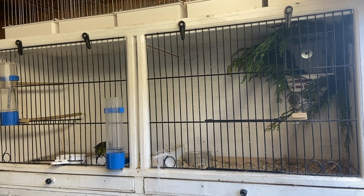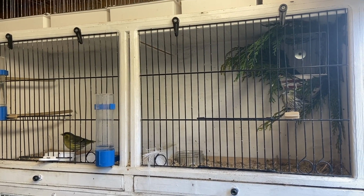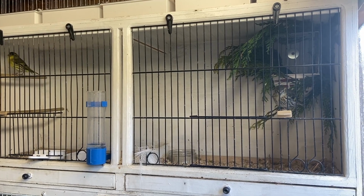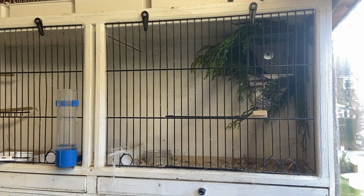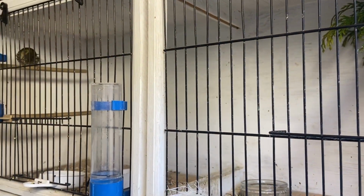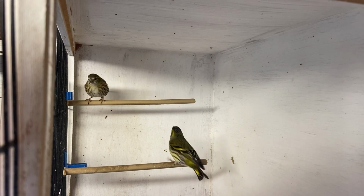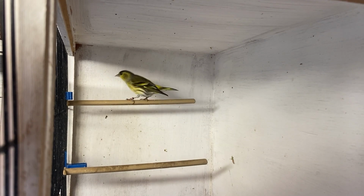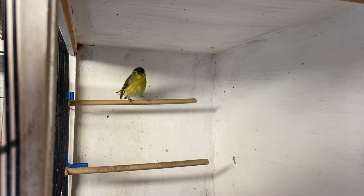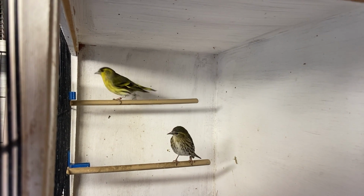So this is the first pair of Siskins. Now we have a 2020 hen who I bred last year. She's a lovely bird, really good markings down the flanks with a 2018 cockbird. He proved for us last year with some Siskin mules and the year before with actual Siskins. He's got some great markings down him, so I think these two will complement each other nicely, and hopefully we'll get some nice youngsters from them.